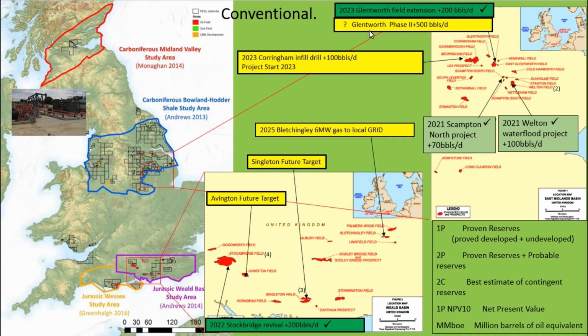This will in the future be extended to a phase 2, adding 500 barrels per day. And a target for this year is this Corringham infill drill, which will add 100 barrels per day, which is supposed to start this year. And then they've identified in 2025 this gas to local grid project, where they have a little power station there turning gas from that resource into electricity to supply the local grid. And they've also identified Singleton and Abington as future targets.